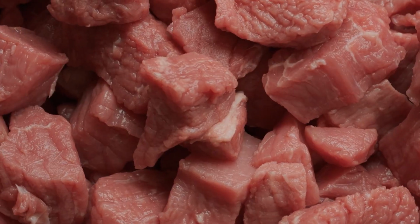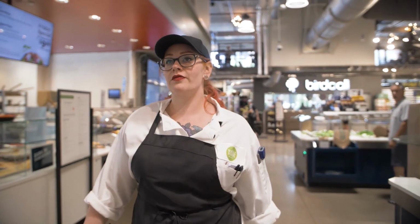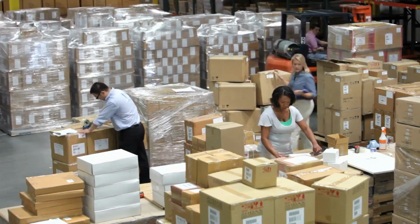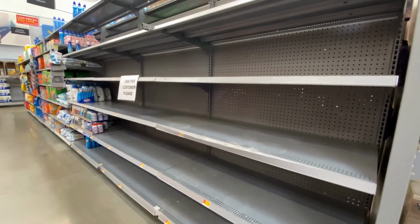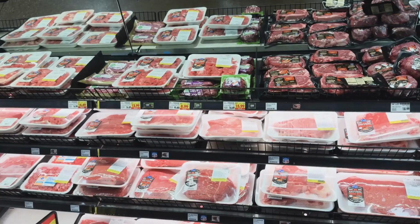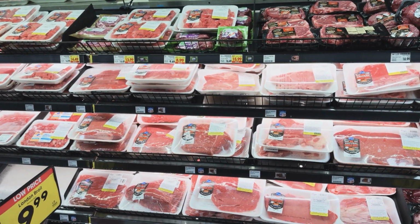But the mislabeling did not stop with weight. Former employees from multiple locations revealed that regular meat was sometimes labeled as organic or grass-fed, especially during supply chain shortages. When the good stuff ran out, managers were allegedly told to swap the label, not the story. So that grass-fed steak you paid extra for might have been just the regular version dressed up for the occasion.